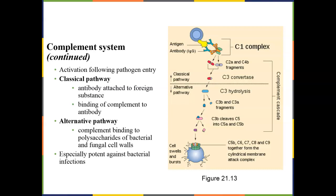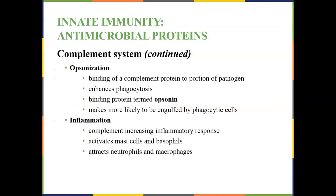In both cases, we're going to have similar events occur. So in both cases, multiple responses of the complement system will happen. One of those is called opsonization. Opsonization occurs when complement proteins bind to a pathogen, and the binding allows your phagocytic cells to attach and endocytize them easier. I always think of opsonization like adding ketchup to fries. They're more desirable, and so phagocytic cells can eat them easier.